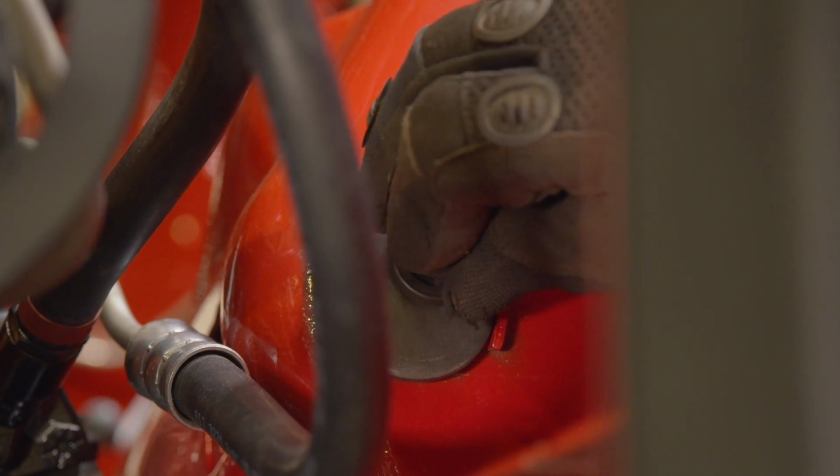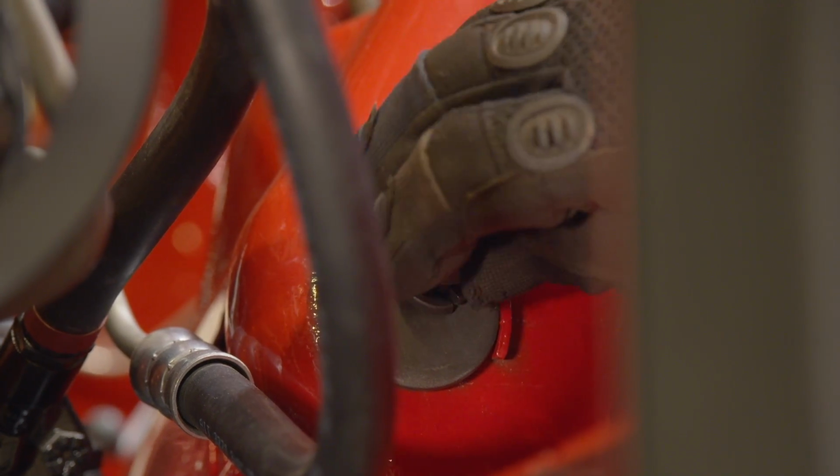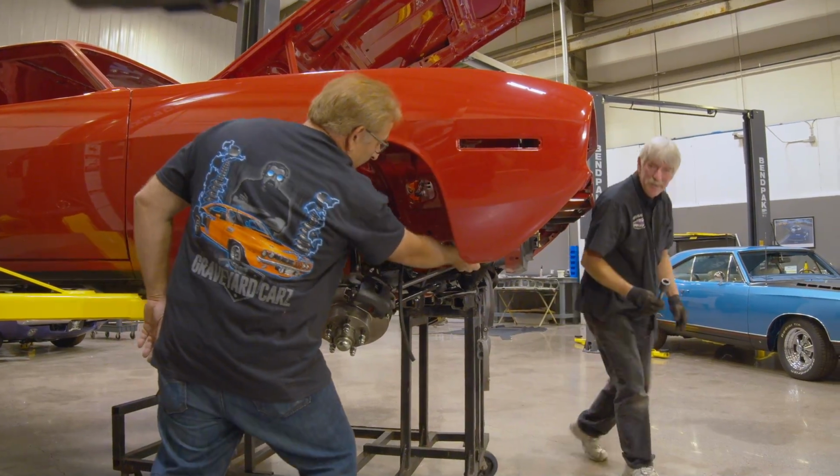Okay, I think I can. I almost have hand tightened these entire bolts. That is just crazy.